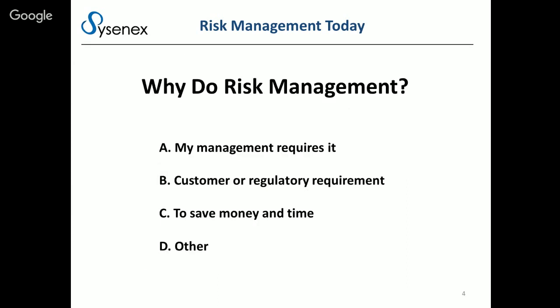My company, Sysenex, performed a risk management survey, and we asked our surveyees, folks that work in IT, aerospace, automotive, energy, and other domains, 24 questions about how they did risk management and why they did what they do. The question came up: why do risk management? A show of hands, please. My management requires it. Customer or regulatory requirement. To save time and money. Good. Any other reasons?